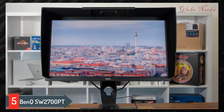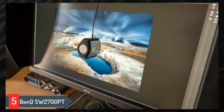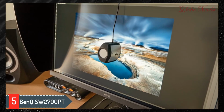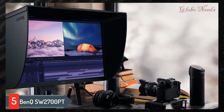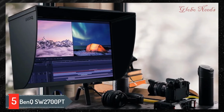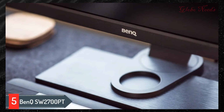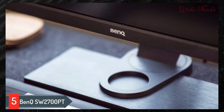It features a 2560 by 1440 resolution, using the same 14-bit lookup table and offering the same 99% Adobe sRGB coverage you find on displays from other manufacturers that cost more than twice as much. Similarly, you get the hardware calibration support, and it comes with a nifty shading hood to eliminate glare from ambient light. While it may not support 4K resolution, the image quality is very good for digital photography. The SW2700PT is an excellent purchase if you want a professional display without the high price of a larger 4K screens.